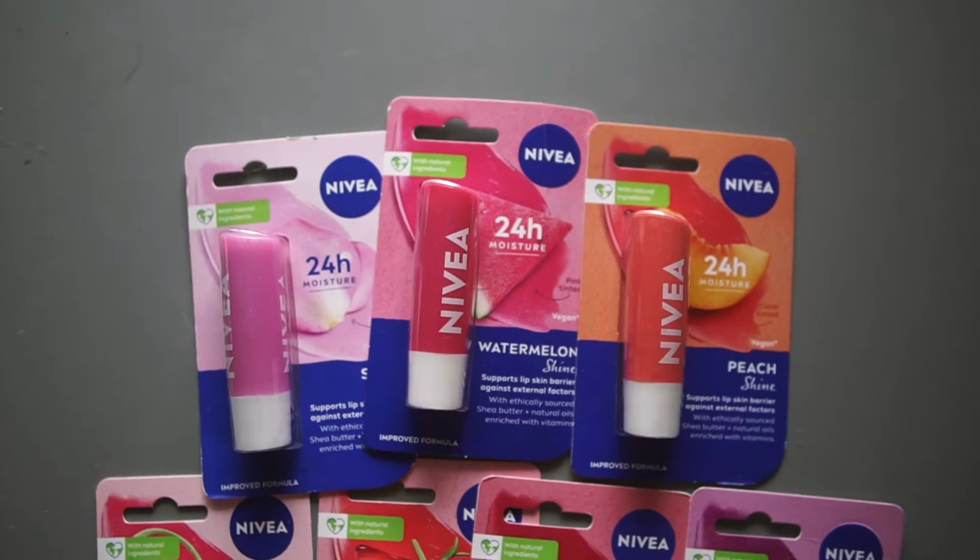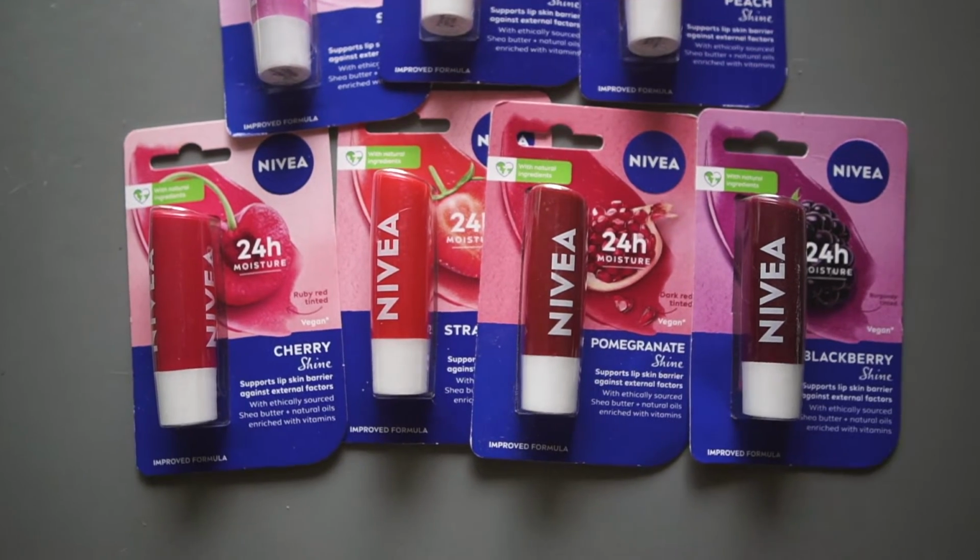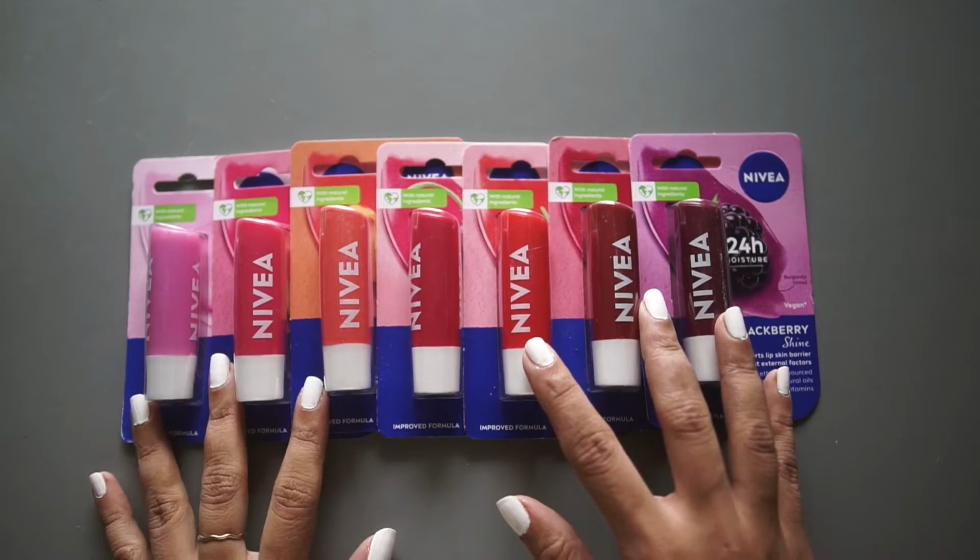These aren't newly launched. In fact, I remember seeing them in my school days, even a few of these shades. Now they've expanded the shade range. The product is reformulated and gives 24-hour hydration. The ones that you get in India are made in Thailand, and it comes in a tube shaped lip balm. You get 4.8 grams of product per lip balm, and these cost 250 rupees each.